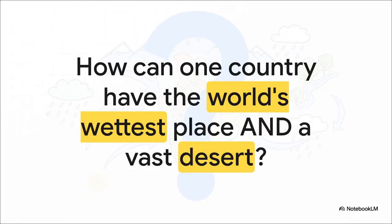So let's just start with the central mystery, the big question. How is it even possible for a single country to be home to both the wettest place on the entire planet and a massive, sprawling desert? It sounds impossible, right? But the secret is all in the geography.